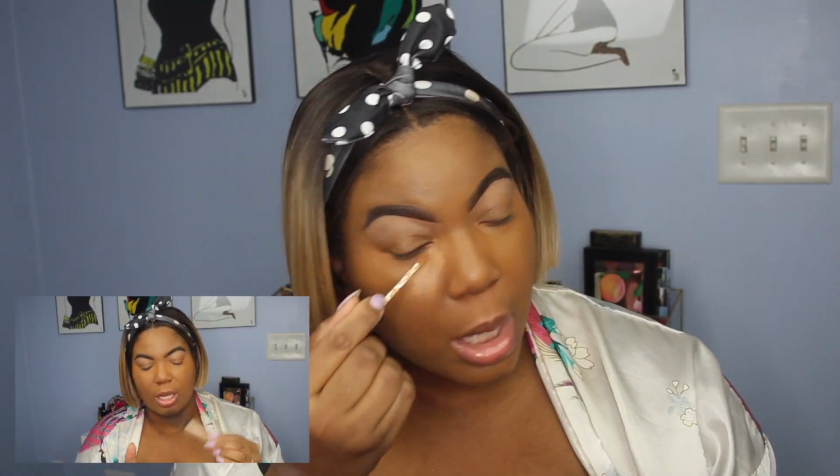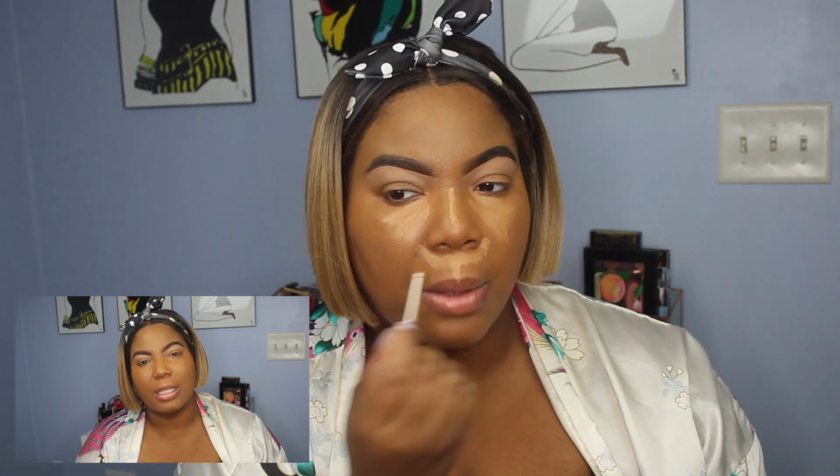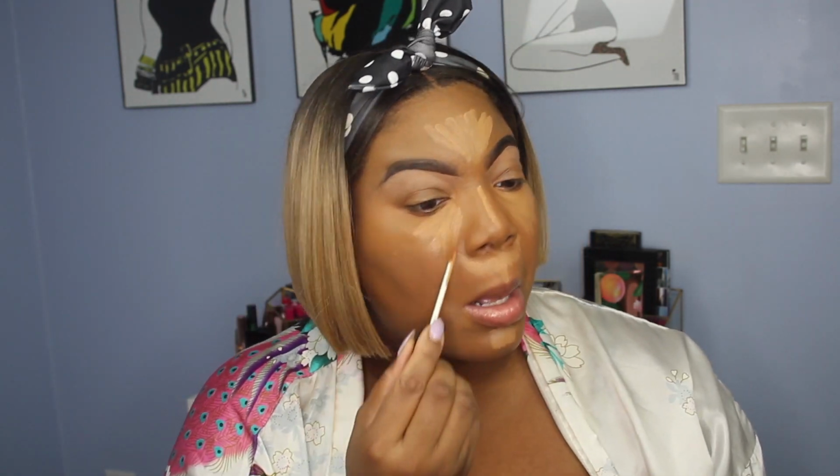We are using the NARS Radiant Creamy Concealer in the shade Chestnut. This concealer is also another one that I will be buying forever and ever. And just like the Soft Matte Concealer, it is $30. I'm going to be blending this out with the original Beauty Blender. This is $18, I think, per sponge.